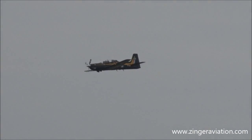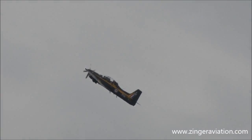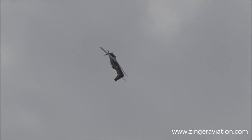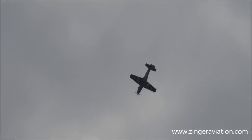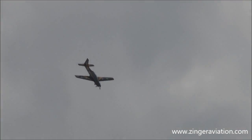Keep an eye on the aircraft again. Now the Humpty Bump is a vertical climb followed by a 180-degree vertical roll. Watch as he goes up, rolls the aircraft again, holds it, pulls it across the top, and straight back down again.